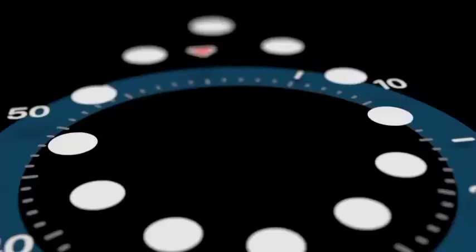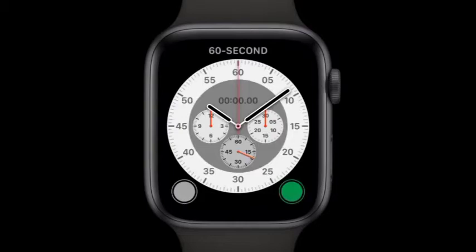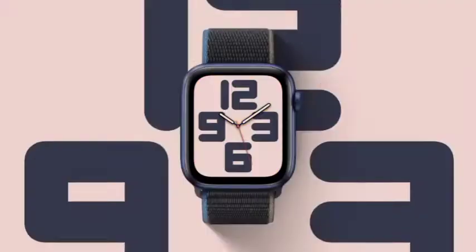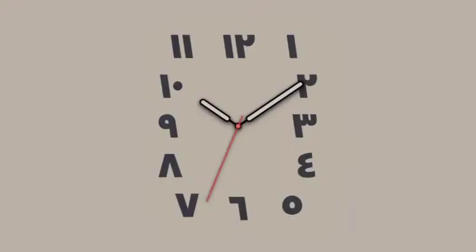The count-up face lets you start tracking elapsed time from any given point. And inspired by classical racing watches, the chronograph Pro face features multiple time scales, including a tachymeter to measure speed based on time traveled over a set distance. In the tachograph face, numerals can be displayed in three custom type styles and four different scripts. Every combination is tailored to fit the face perfectly.